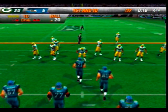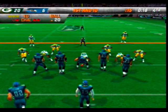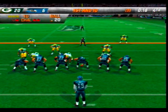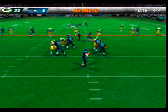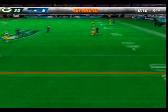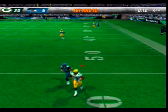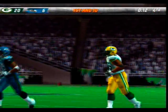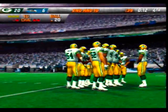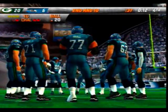First and 10. Ball on the 20-yard line. Number 19 scans the defense from the gun. He'll pass on first down. Well protected. Gets rid of it. Ooh, nearly picked off. Ross had his hands on it. I think he was invisible out there. Wasn't even seen. And that's a break for the offense.